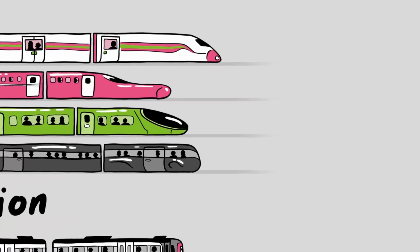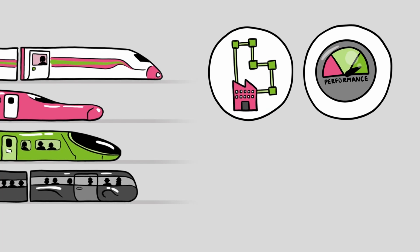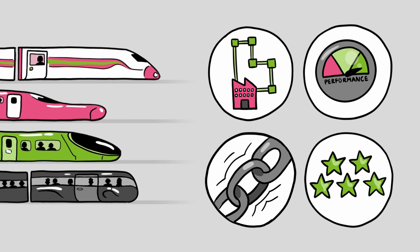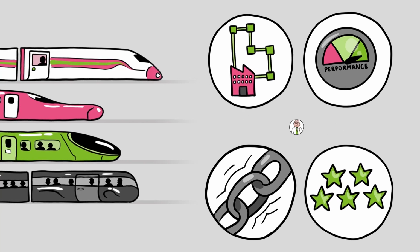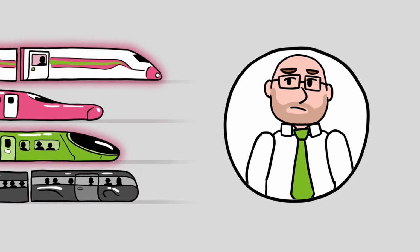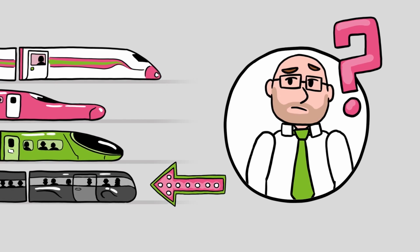These new technologies could optimise manufacturing processes, monitor equipment performance, improve supply chain management, and improve products and services, increasing value for customers. But how do manufacturing leaders know which technology solves their problems, which IDT providers to partner with, and how to implement the technology?